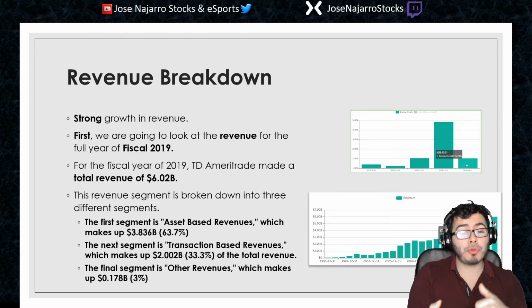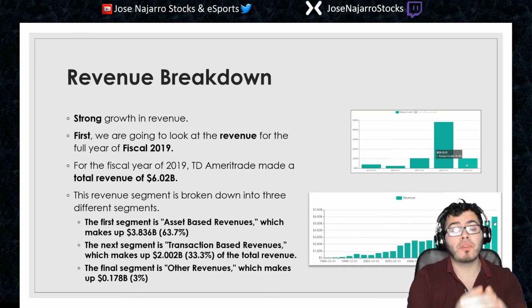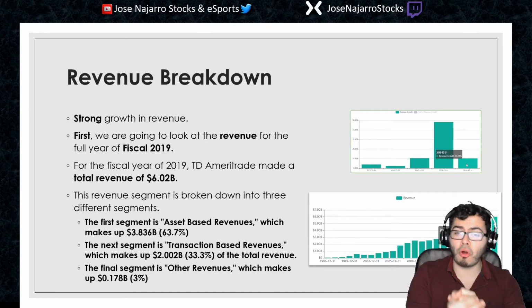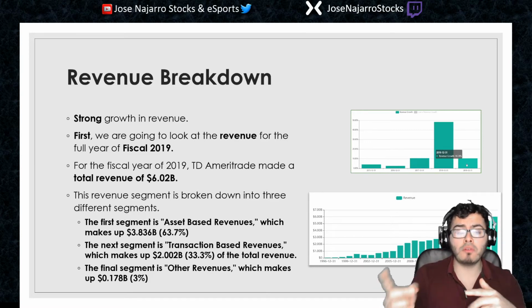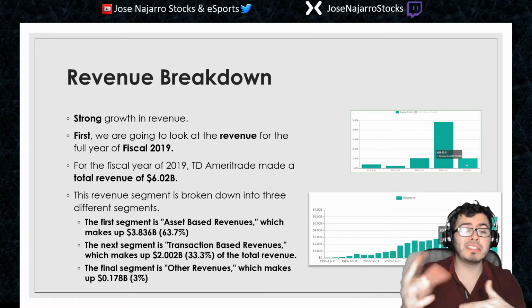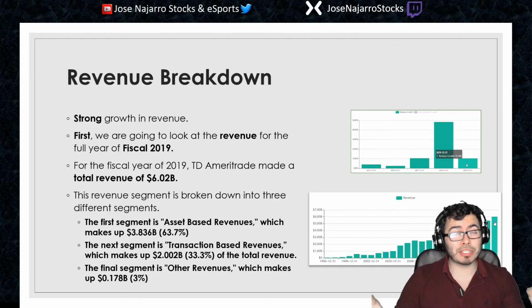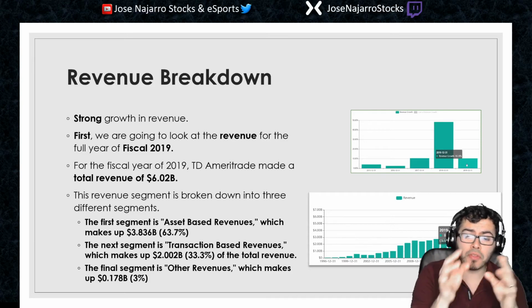This does make up 33% of the total revenue, but not all of that revenue comes from commission fees. They still have fees in options trading and different types of margins. So at the moment, like the CFO said, it should only affect about 15 to 16% of total revenue. The final segment is other revenues, which makes up a mere 3% of total revenue. This is just little things where they make money here and there.